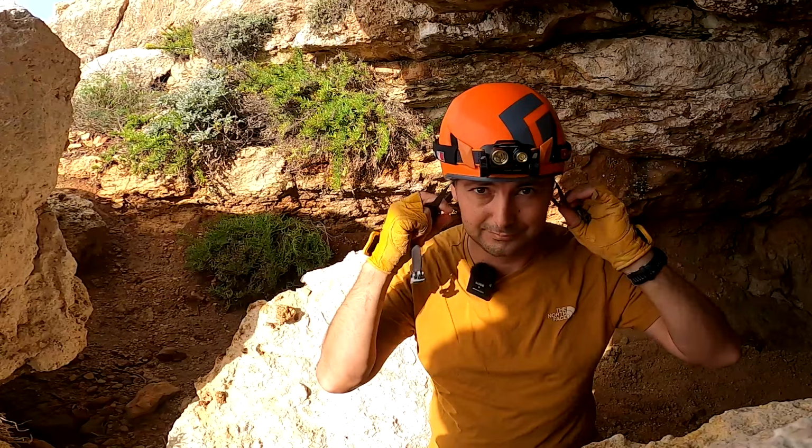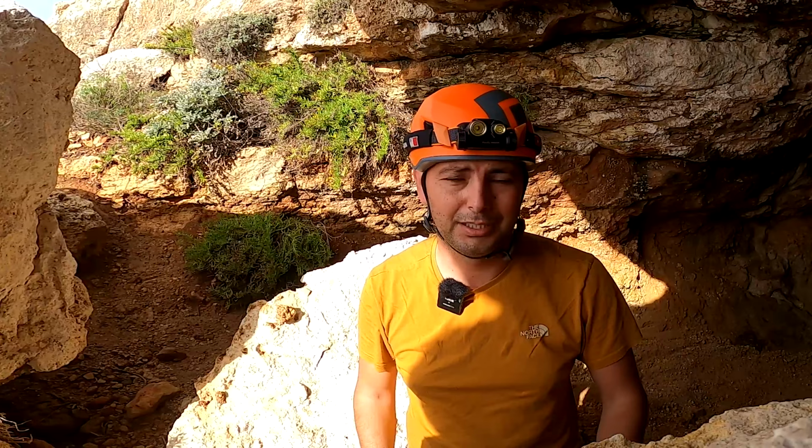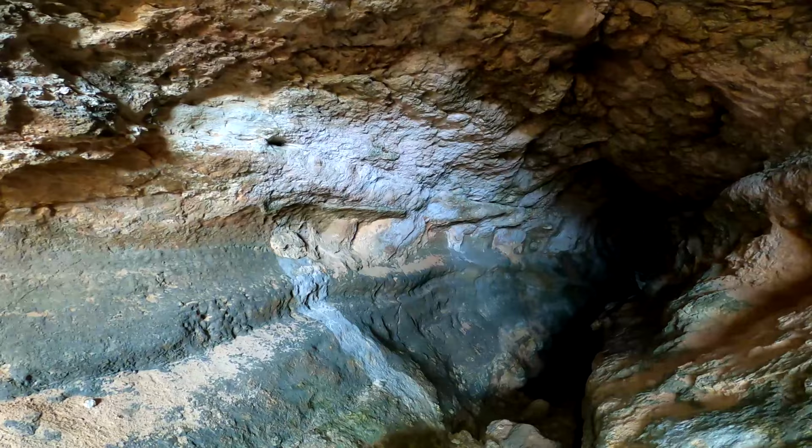And today I have a new head torch. It's the Phoenix 6M65R. It's quite a good head torch from the reviews I read. It goes up to 1400 lumens if the two bulbs are lit on. So let's explore this cave, and then we will test this head torch as well, and start entering this cave slowly from here.